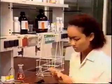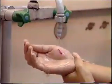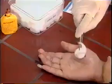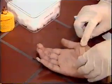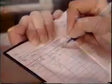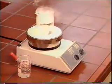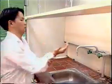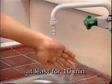When a cut occurs, first rinse it with plenty of running water. Then clean with antiseptic solution, dry the wound and surrounding skin, and cover it with a sterile dressing. If you get burnt, rinse it immediately with plenty of water. You should rinse at least for 10 minutes. If the wound is deep or blistered, consult a doctor.